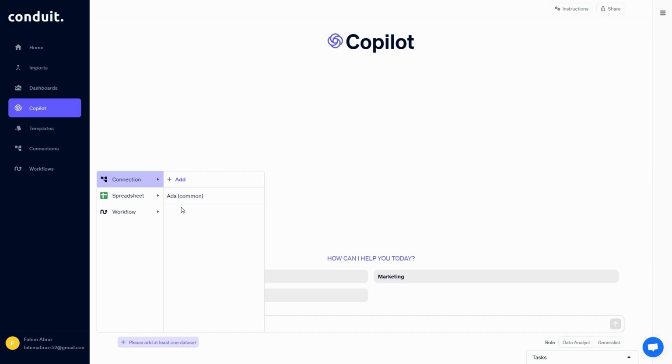So click on this, and you have multiple options in order to select the dataset. You can select one from the connections that you have. Currently I only have one connection, which is the Google Ads connection. I can also add more. I can also chat with a spreadsheet, so I can add one from Google Sheet, or I can upload a CSV or Excel file.